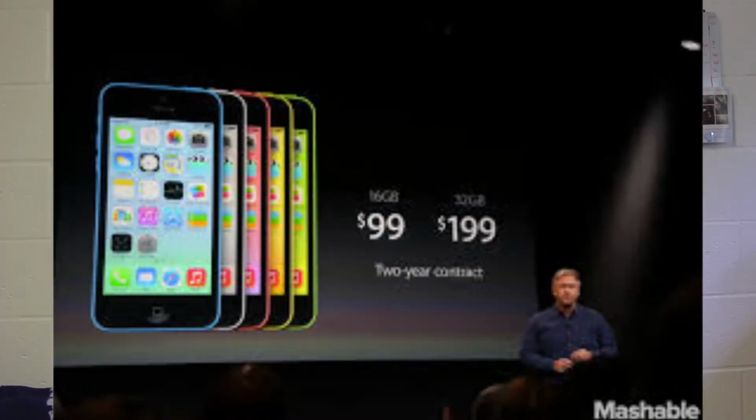Speaking of the pricing, they are going to offer 2 models, or 2 different memory models, which is going to be the 16 gig for $99 and the 32 gig for $199, or $200 basically. And those are the prices with the 2-year contract upgrade with your carrier.